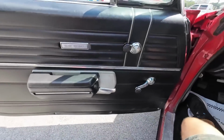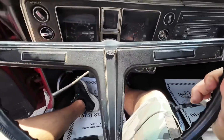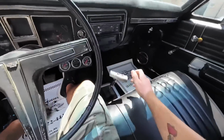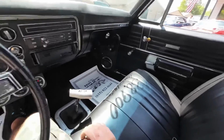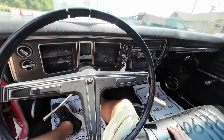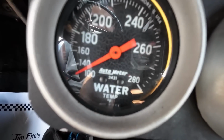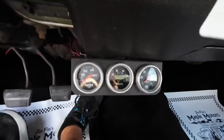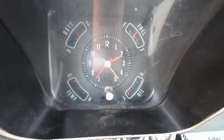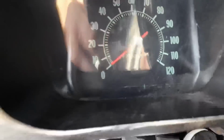Okay, so we're going to check out this interior before we leave here. Place those bets. Do you think the horn works? It's a game we like to play here on the channel. I'm going to go ahead and start this one up and let the motor warm. As you can see, I just pulled it up. Engine temperature's starting to come up there. Good oil pressure. Looking at our gauges, we have gas showing 72,000 miles on the dash. Hard to stand behind that.